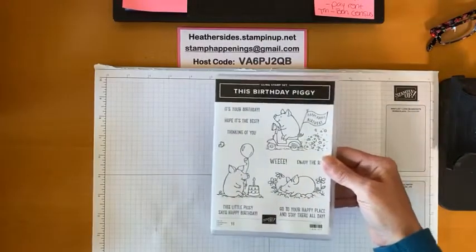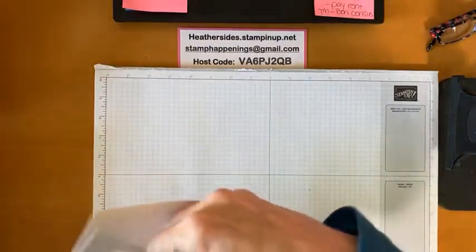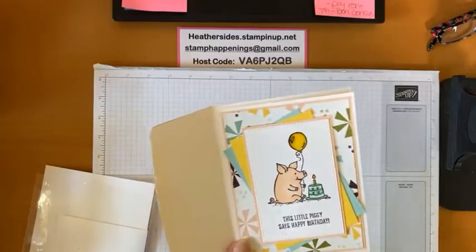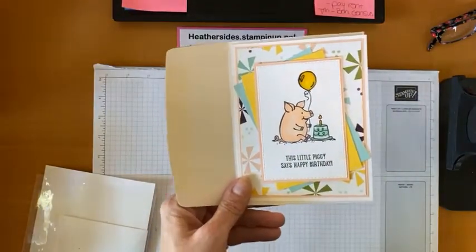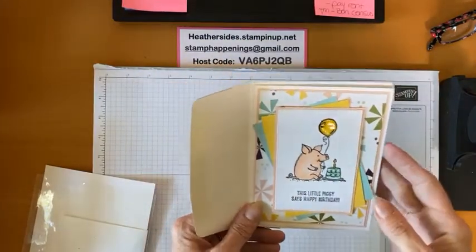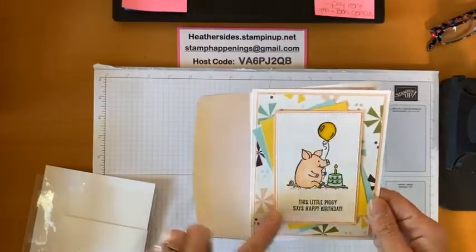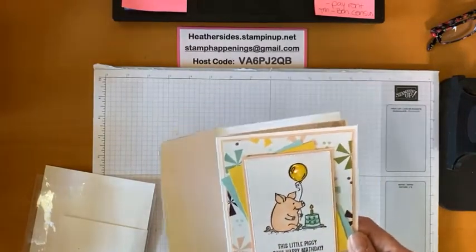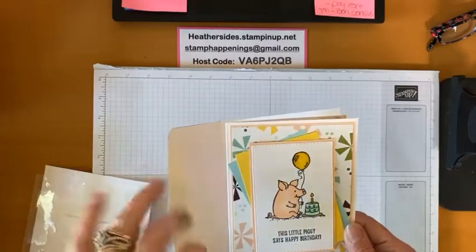So anyway, this is the stamp set we're going to use for this first card. Let me show it to you. I used the designer series paper that is this year's paper selection in the Stampin' Rewards. So it's a great pack, lots of different patterns and colors. One thing that's different about this year's pack than last year's pack: all of the papers coordinate with one another and they're all in the same kind of color family.